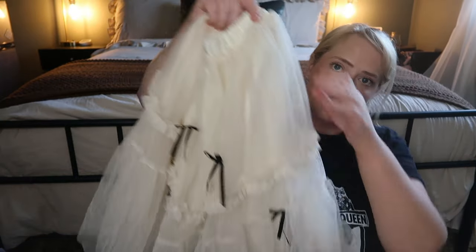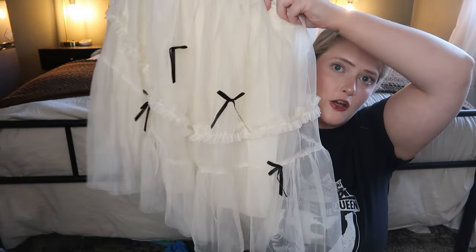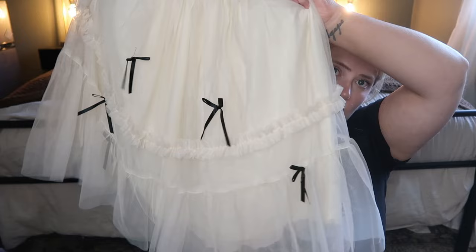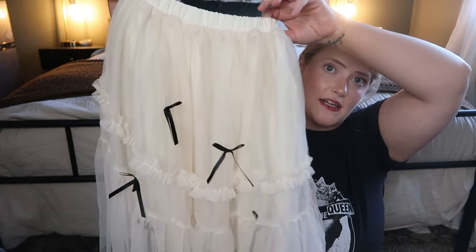I want this as an adult, but it's this beautiful tea length cream chiffon skirt with these little adorable satin black bows on it. It is so cute on her. She wears it with a little pearl necklace. Ugh, I love it. This is perfect for picture day. It's so, so beautiful. Perfect also for the holidays coming. I love it. It's my favorite thing I think we have.